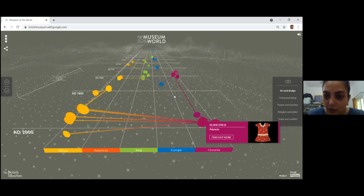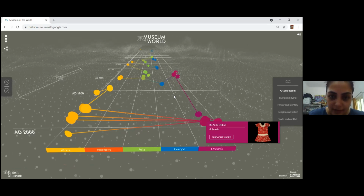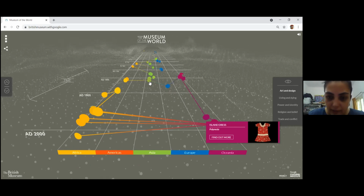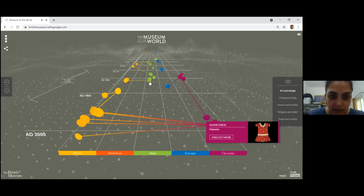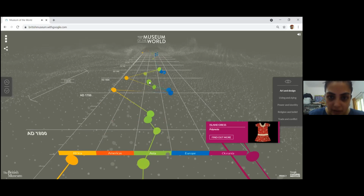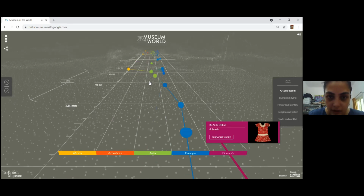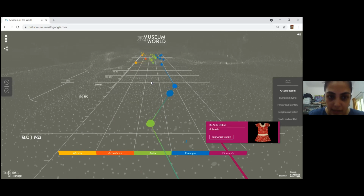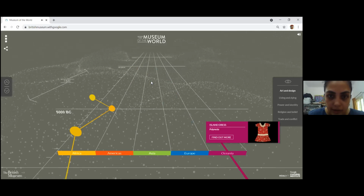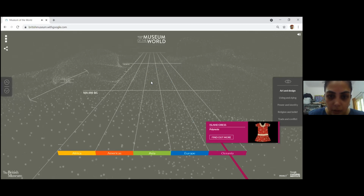So which dot shall I click? Anybody? Some dot which is in Asia. Asia. Shall I click the first one? No, the oldest one. I think the oldest one we don't have in Asia, we have it in Africa. Only the oldest one of Asia. Then we are crossing now. Here we are entering BC, and this might be the oldest. Okay, so this is the oldest one in Asia.